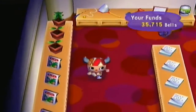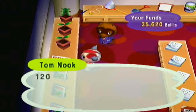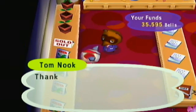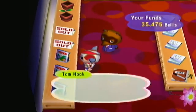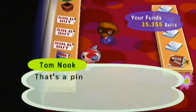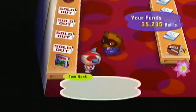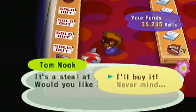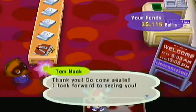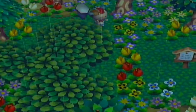But, of course, we get to buy some flowers. That'll make this town better in all regards. I'll buy this. I shall buy this. I shall buy this. And also this. Let's not forget the final one. The final one will probably prove to be the most important of all the flowers. All right. Now let's get out to our flower garden.